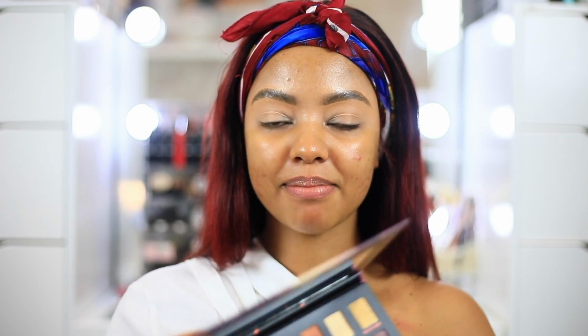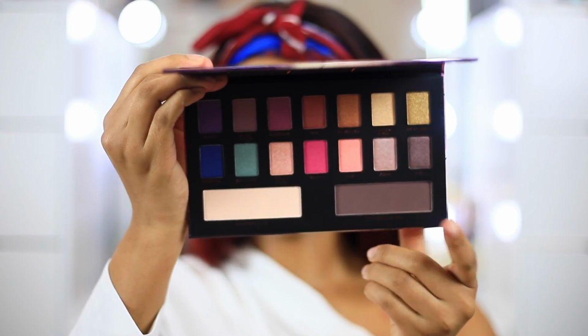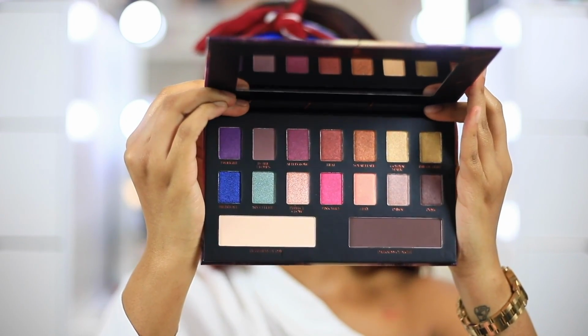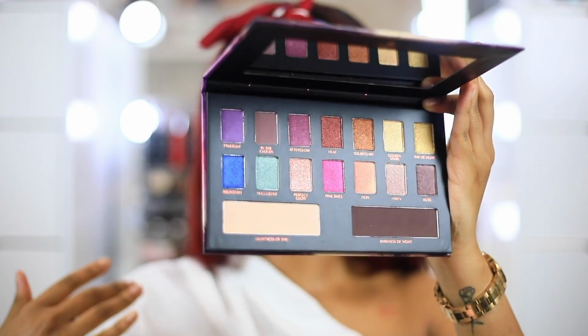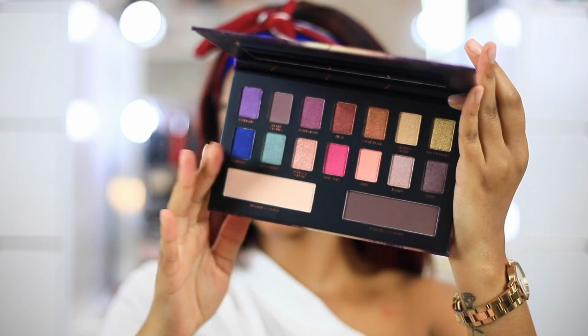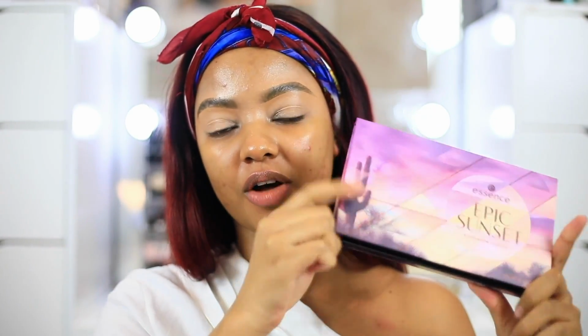So the palette I'm going to be using today for this challenge is the Epic Sunset palette from Essence, and the challenge I'm going to be doing is numbers pick my eyeshadow look. So this palette has 16 shades. Some may argue that this is a contour and this is a highlighting shade. I think they're all eyeshadows because it says eyeshadow palette. So yeah, I could be wrong, but it's a pretty beautiful palette and it's super affordable. Obviously it's Essence. I got this quite a while ago, but I haven't filmed anything with it, so I thought this would be the perfect time.